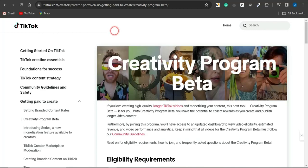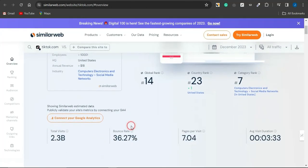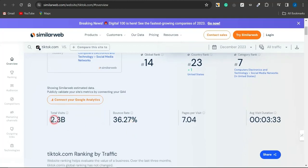If you want to check how much the TikTok creativity program pays, you will find out that they pay about $2 to $4 per 1,000 views right now. A lot of people are quite satisfied with that, because TikTok gets lots and lots of traffic. Based on Similarweb statistics, TikTok got about 2.3 billion visits just last month, and that's a huge amount of traffic.